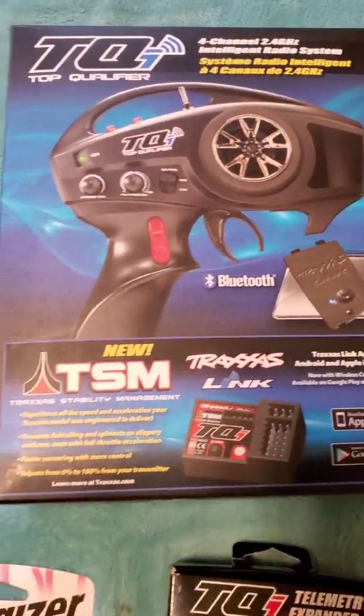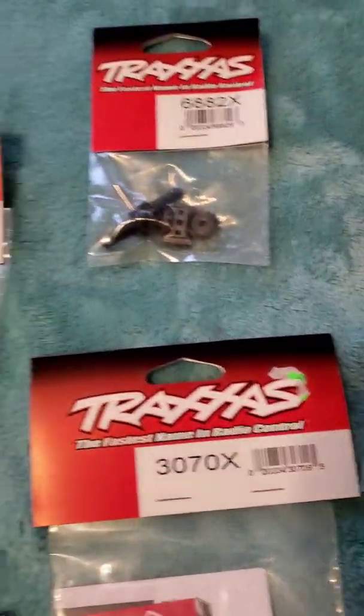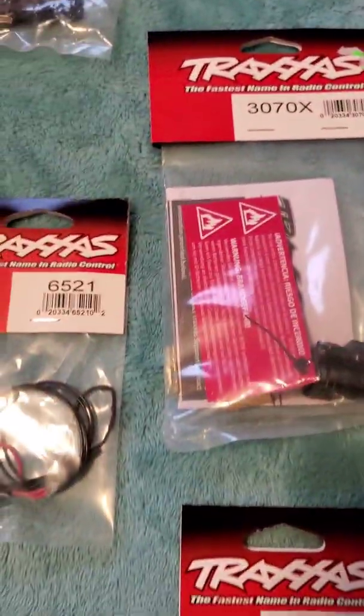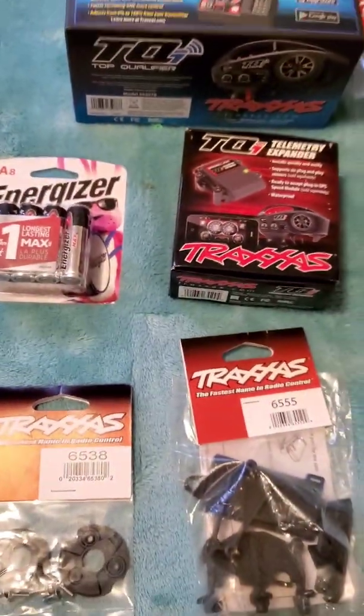is the Bluetooth with the expander. Then I got this right here, about to do this differential mod. I got all the accessories for the telemetry, so let's get it.